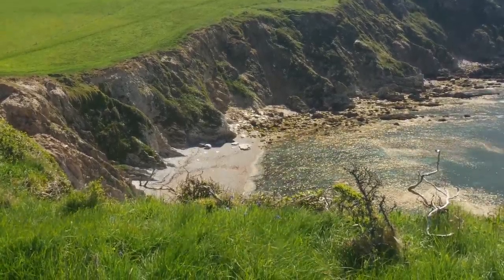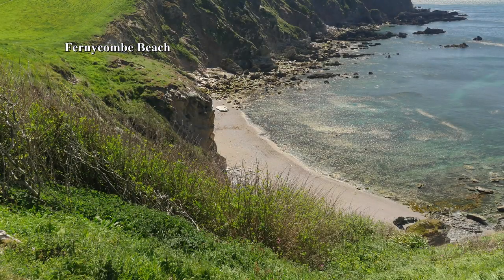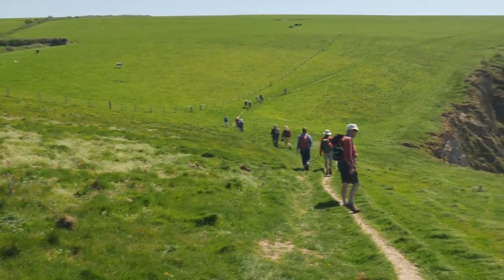There are numerous beaches along the coast. Some are accessible and some are not. The first beach we'll be visiting is Westcombe Beach, which will be our lunch stop.